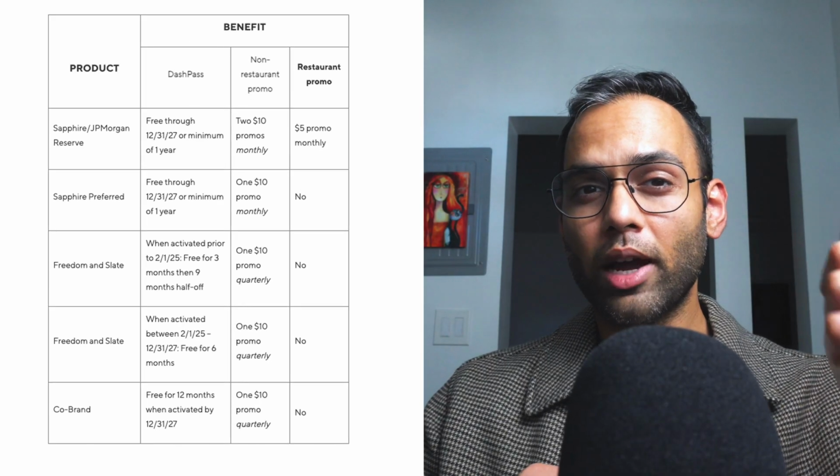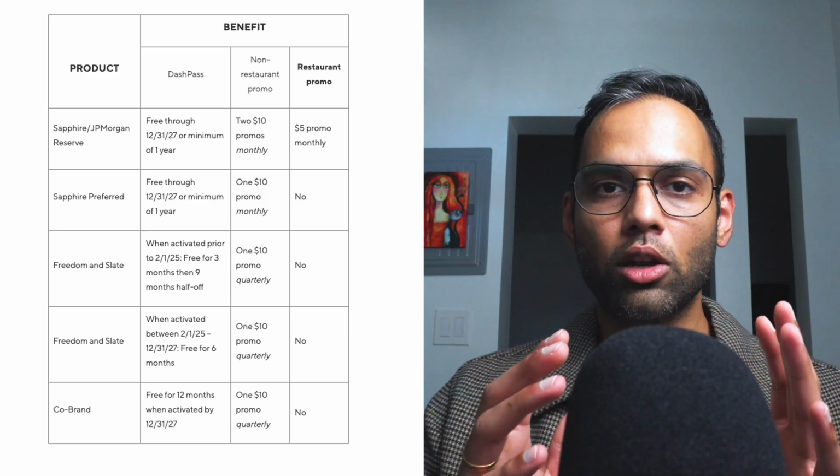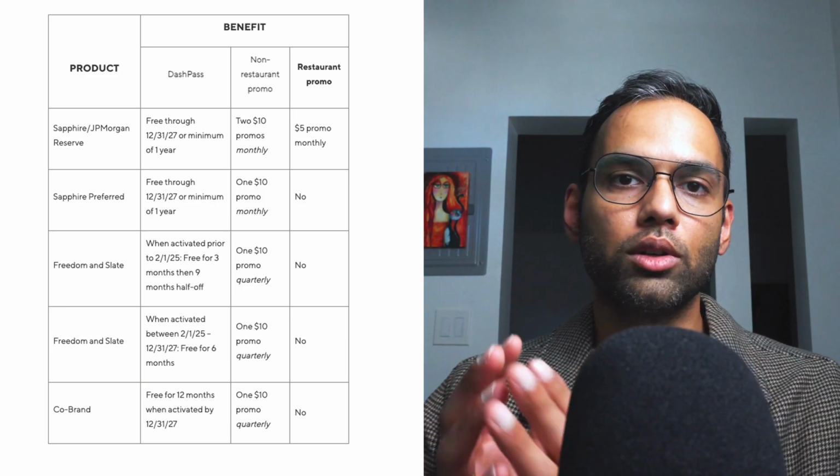And you get $25 every single month broken down into 3 separate credits. Number 1 is a $5 credit towards restaurant orders every single month, and then you get 2 separate $10 credits towards non-restaurant orders through DoorDash. The value of these, similar to the Chase Sapphire Preferred, is going to depend on who you are as a user.